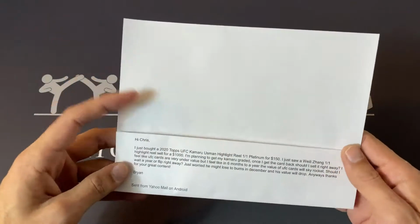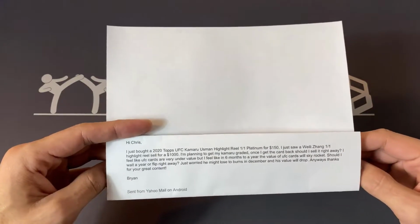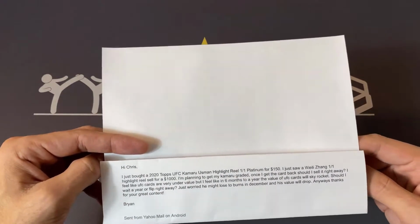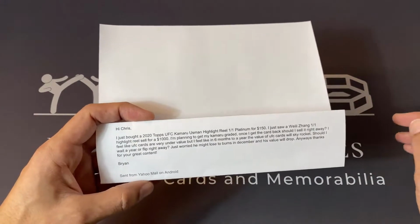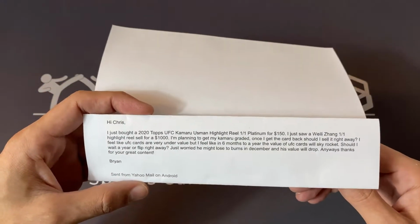Now, to get to what I think about this. This is kind of the age-old question. It's kind of like in stocks. When do you sell? When do you hold? What's going to happen? It's always kind of scary. The more you have invested, the scarier. But I'll start with that because that's probably one of the most important things when making a decision like this, wondering when to sell your card.